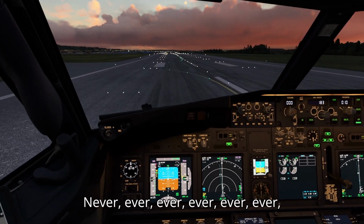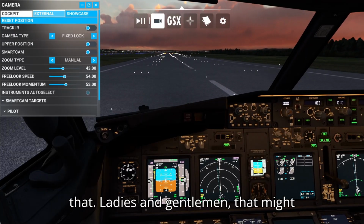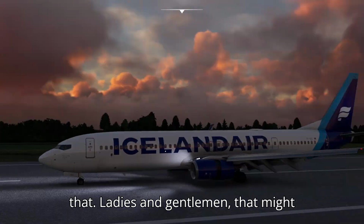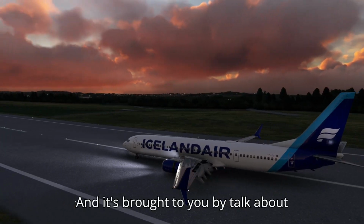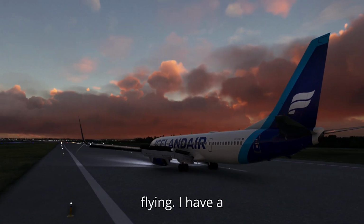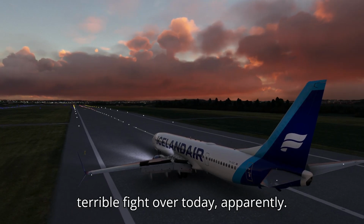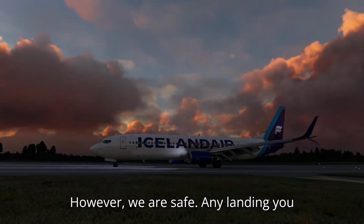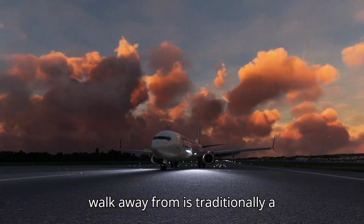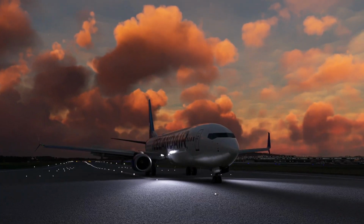Never ever do a landing like that. Ladies and gentlemen, that might have been the worst landing on record. And it's brought to you by Taco Flying. Terrible pilot today, apparently. However, we are safe. Any landing you walk away from is traditionally a good landing.